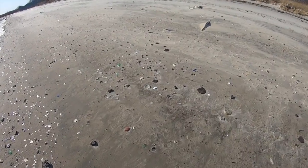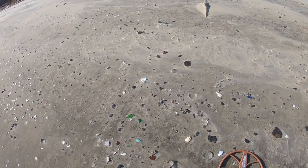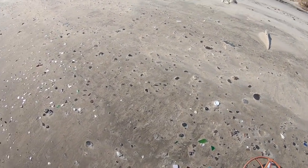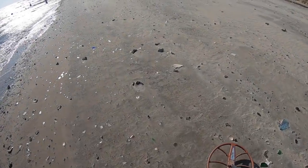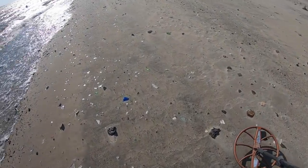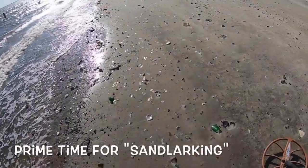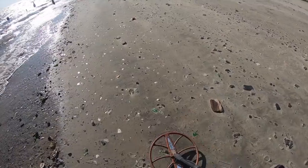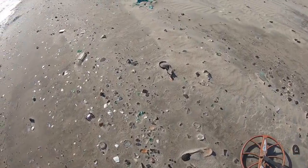So take a second and listen to the wind, and look at what's happening on the ground. You're starting to see the sand is getting uncovered. Oh, this is prime time for mudlarking. I know we're not in the mud, but anything that is under a little bit of sand that is not wet, that gets moved. That's where I'm looking right now.